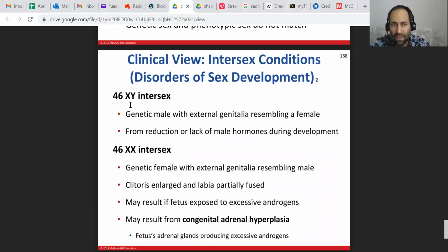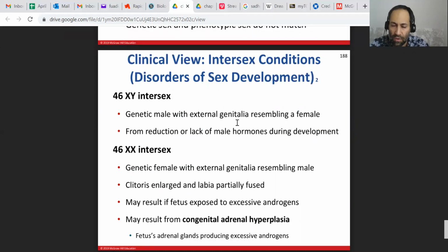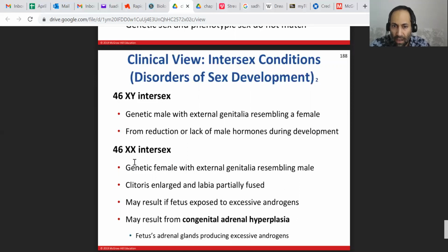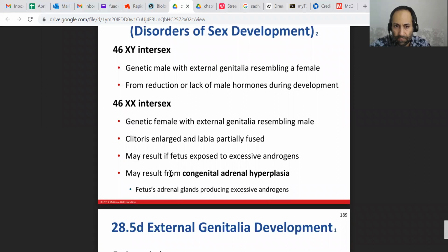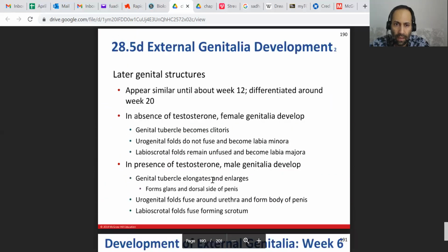For example, 46XY. So genetically, you can see that this is a male, right? This is a genetic male. However, the external genitalia resemble a female. Or you can have a 46XX intersex, where genetically this is a female, but the external genitalia are more along masculine lines. So this is what you're seeing here. So this could result, as it says, from things like congenital adrenal hyperplasia, right? Where your adrenal glands are hyperactive and hypersecreting male hormones, androgens, and that can give you this kind of situation as well.